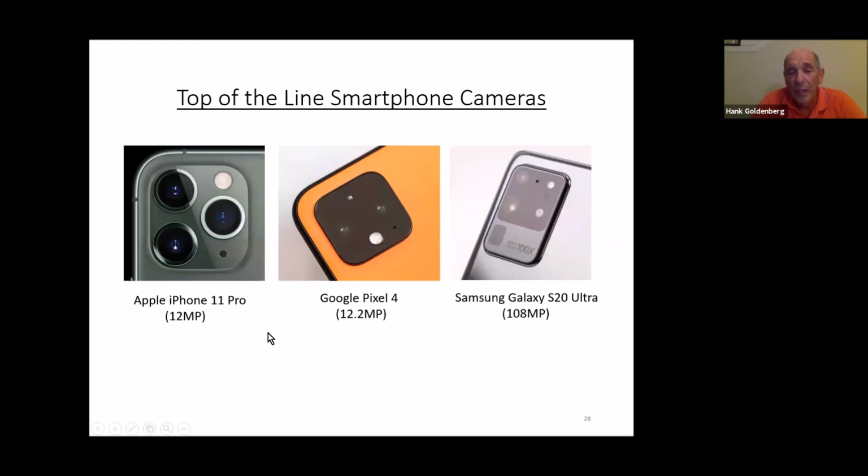It's very interesting. The three major brands, the Apple iPhone, the Google Pixel, and the Samsung S20, this is the Ultra model, have multiple cameras because they don't have interchangeable lenses. They have 3 cameras here. There's 2 cameras here. There's 3 or 4 cameras on this one. Then there's a flash unit. And I think this other thing here is a microphone.